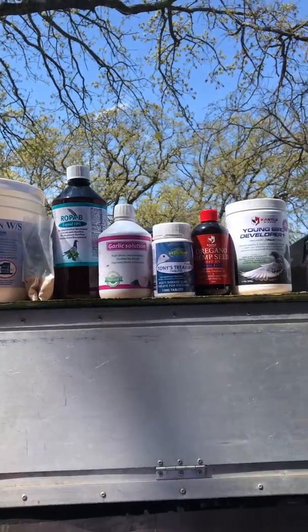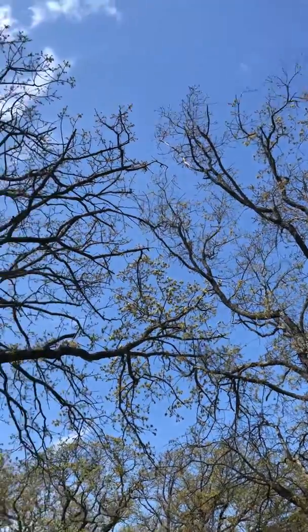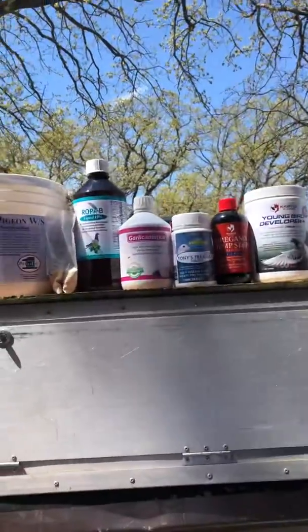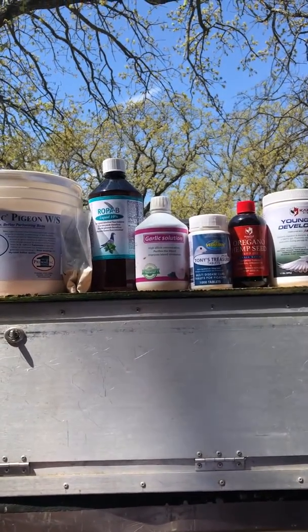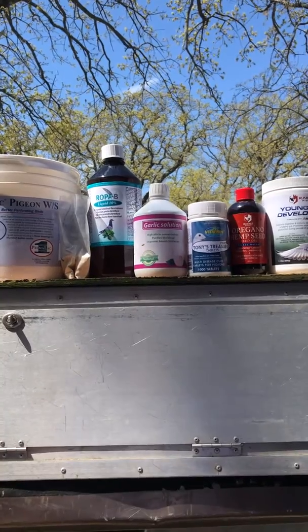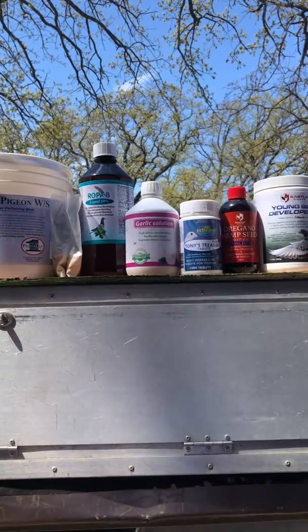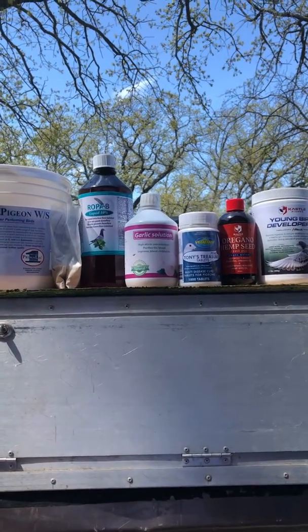But they should start leaving once all the leaves get on these trees. I don't know if you can see them budding out, but once all the leaves get on there, they should about be gone. There's a few resident ones that we may have to relocate, and that's just part of it too. Anyways, we're excited for this year.